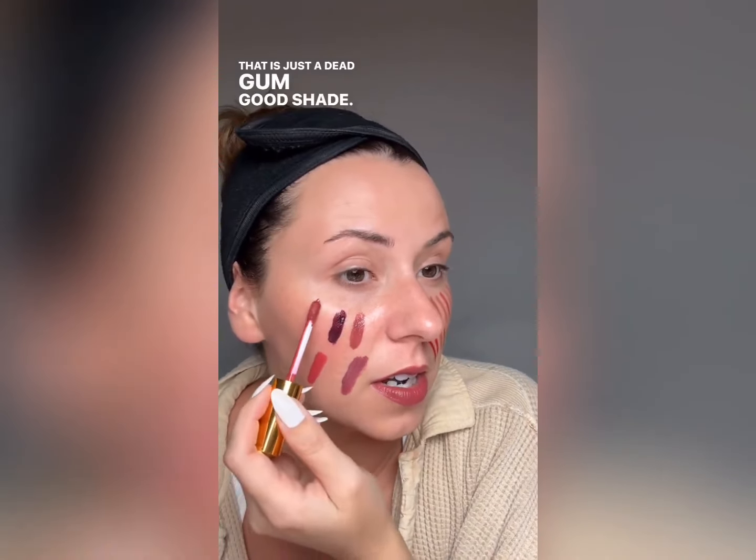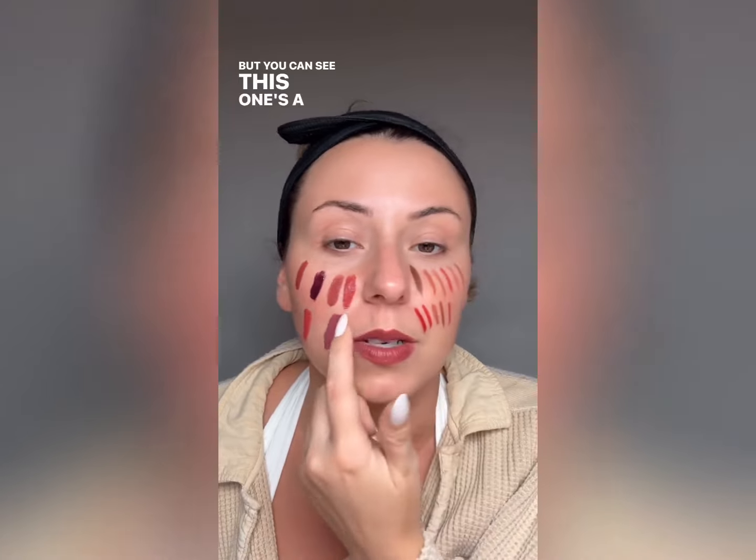And then this is shade 4. This is the one that I did the post. And I just love it so much. That is just a dadgum good shade. I can't believe this one's actually not sold out. The shade I have on is sold out. I cannot believe that one isn't. Here, let me put it closer to this one so you can kind of see the difference. Again, this is shade 4. I love both so much. But you can see this one's a little bit more vibrant. That one's more muted. But then this one's still muted. That again. Love it.